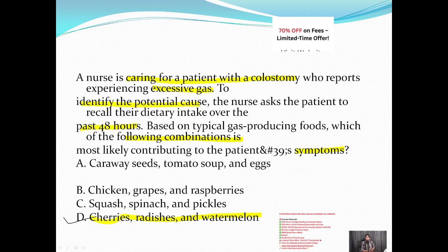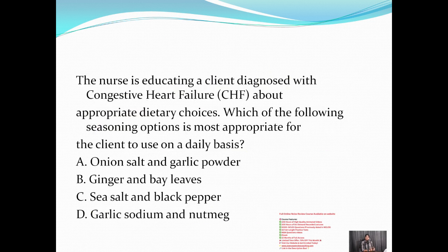Encourage colostomy clients to keep a food journal to track symptom patterns. This empowers them to identify personal triggers and fine-tune their diet accordingly. Let's now look at a client education scenario involving sodium restriction for heart failure. The nurse is educating a client diagnosed with congestive heart failure, CHF, about appropriate dietary choices.